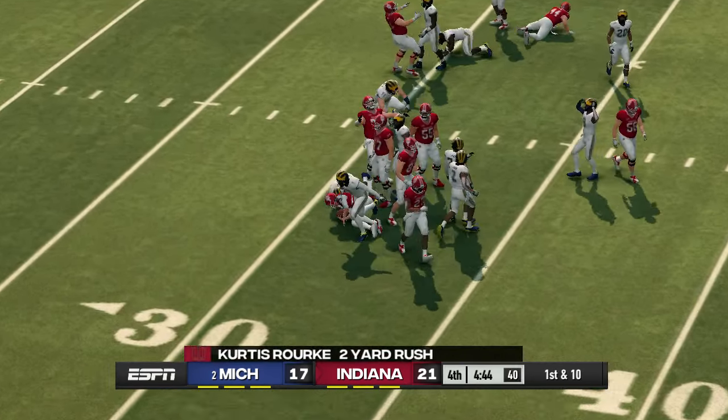Out to the tight end, but it's incomplete. And here's another third down. Here they come. Heading for the corner. Catches it, and he's punished. Stays in bounds to make a nice catch.